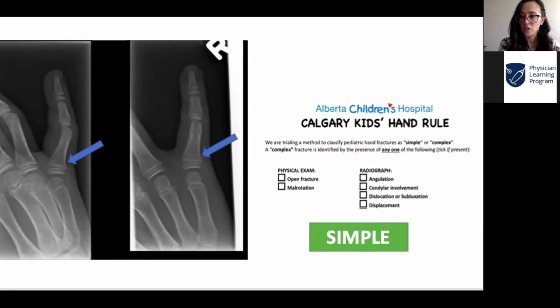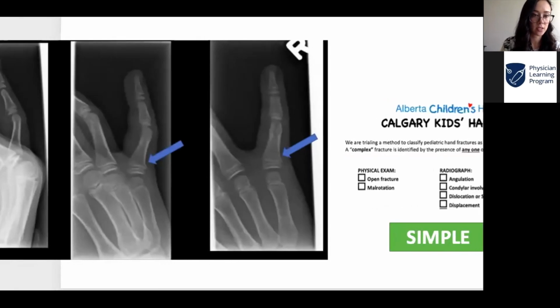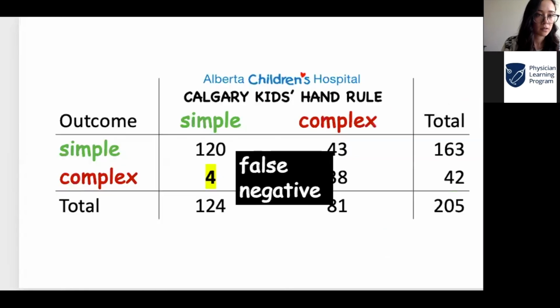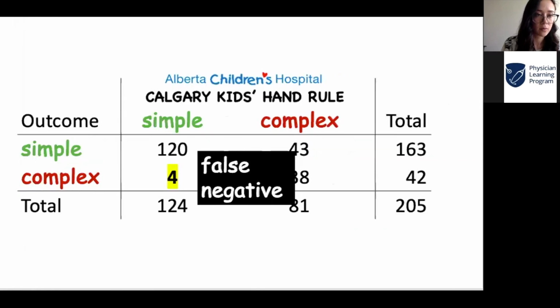The next question is, Rebecca, do you have a sense for what types of complex fractures were missed in the prospective sample? Yes, I do have that information for us, or a couple of examples of that. So in the prospective trial, I told you that the sensitivity was 90%. And another way to look at that kind of information is by a 2x2 table.